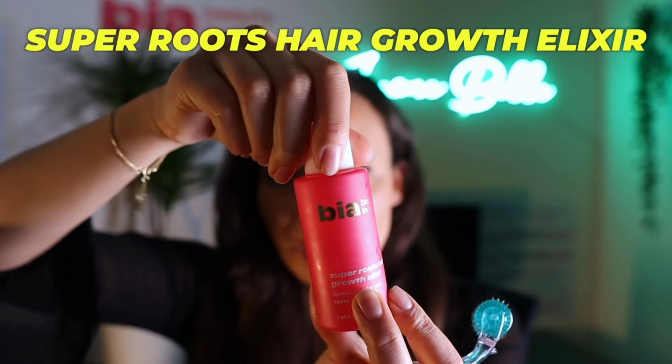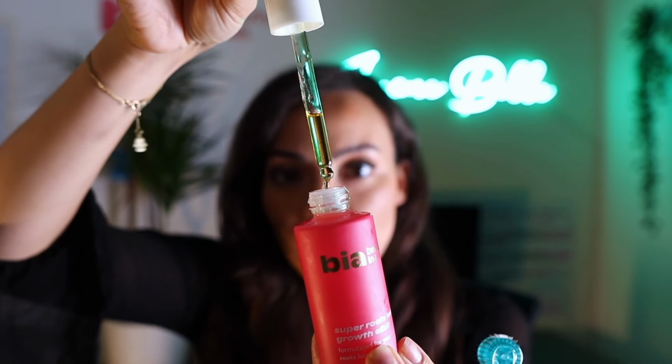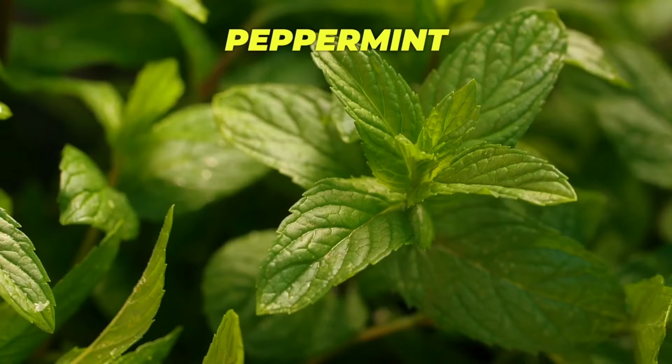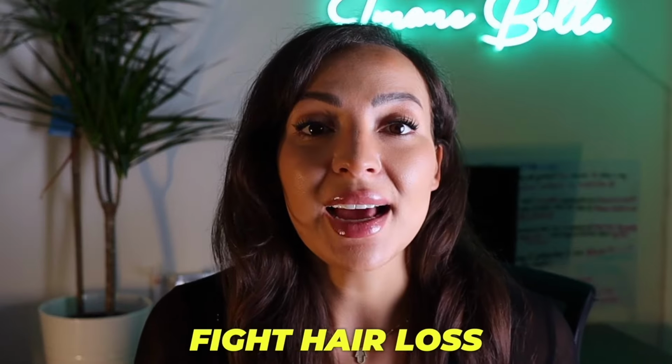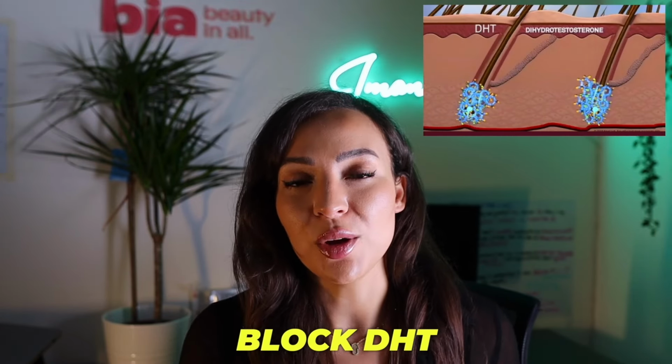The second thing that I use that has been so instrumental is the Super Roots hair elixir. It is packed full of hair growth oil. So inside, rosemary, sage, peppermint, hemp, pumpkin seed oil. The key ingredients in there are rosemary, pumpkin, peppermint, sage. Now these have been actually studied. The way that they work is to help induce blood flow. Blood flow is the key to hair growth. It's exactly what you need to help fight hair loss and also promote hair growth. It also helps to block DHT, which is the hormone that causes hair loss.